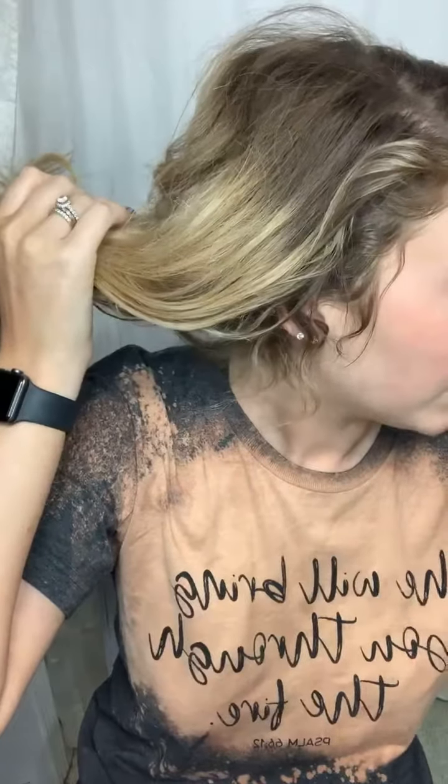I am going to put this headband on just because I really don't want to get this in my hair. I'm not washing my hair tonight. I shouldn't tell y'all my dirty secrets.